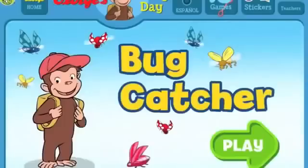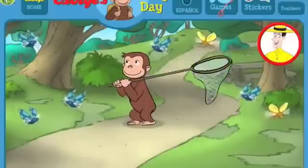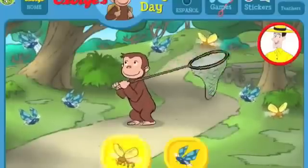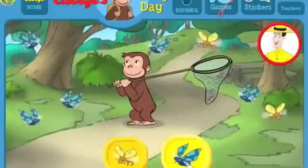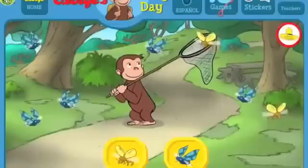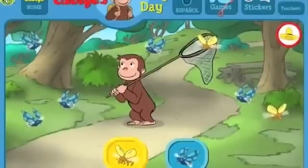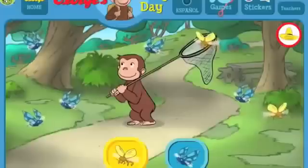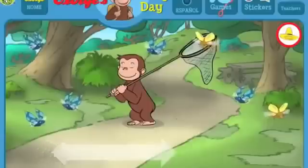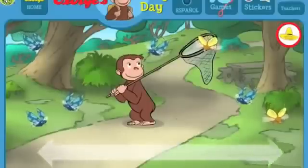Bug catcher. Click the green button to start. George is collecting bugs. Do you think there are more yellow bugs or more blue bugs? Click one of the buttons to make your guess. You guessed that there are more blue bugs. Let's catch the bugs so that we can find out. Move George back and forth until all the bugs are caught.